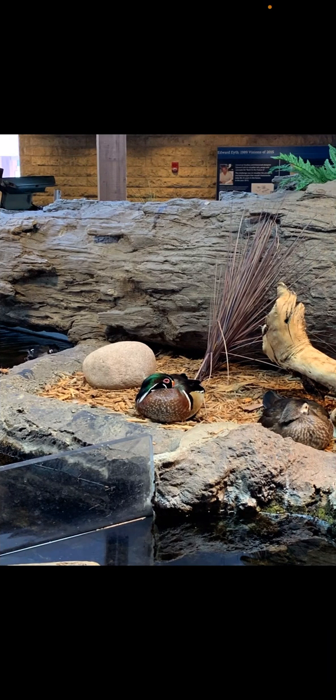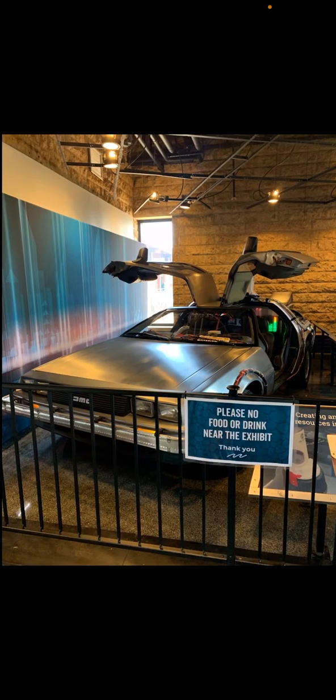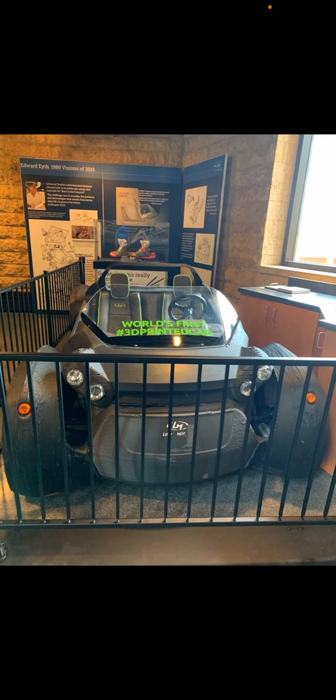Speaking of wood ducks, here are the wood ducks. I'm surprised they don't fly out. Here's a taxidermy snow goose. Here's a striped skunk. It looks legit, but it's actually fake. Here's the DeLorean, a 3D printed car.